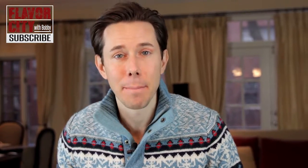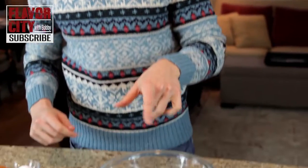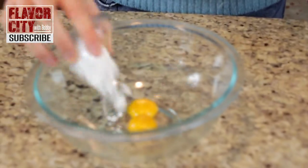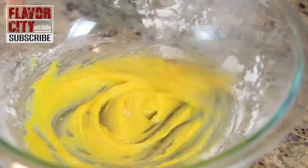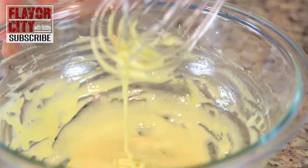All right, next up, we're gonna make the mascarpone mixture, and it doesn't get any easier than this. So in the bowl, I have 2 egg yolks. To that, I'm gonna add 2 tablespoons of powdered sugar and beat that vigorously for about 2 minutes until it's really light, velvety, and creamy. And I'm using powdered sugar, that way it incorporates into the egg yolks a lot easier than granulated. That's about what we're looking for there.